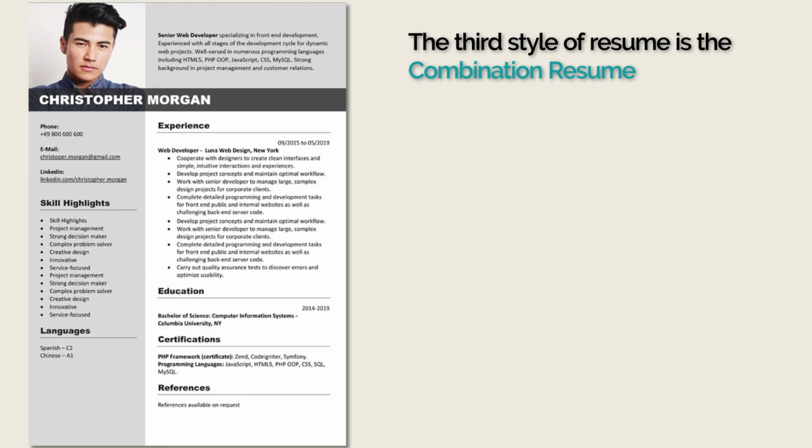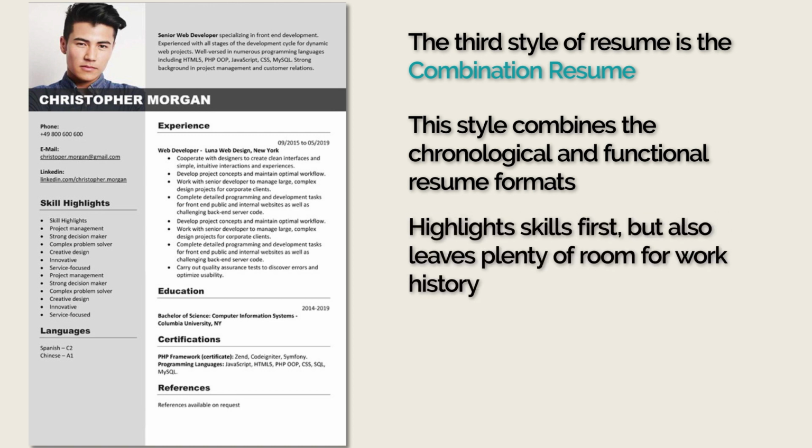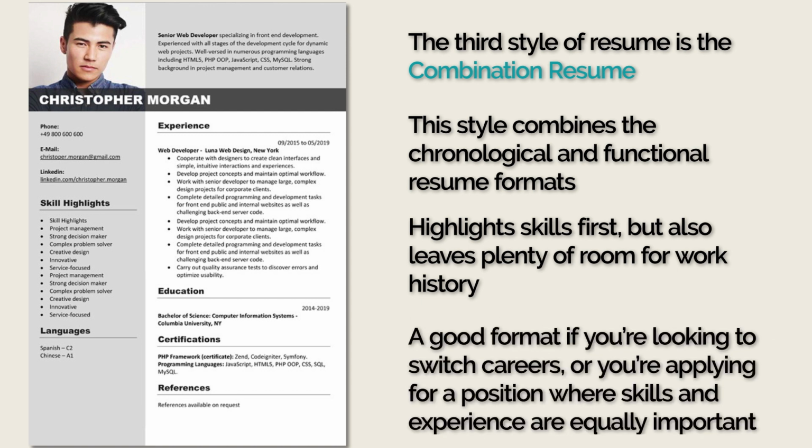The third style is the combination resume. As you might guess, this style combines the chronological and the functional resume formats. It highlights skills first, but it also leaves plenty of room for work history. This is a good format to use if you're looking to switch careers or you're applying for a position where skills and experience are equally important. No matter which style you choose, you'll want to make sure your resume looks professional and includes the information that your employer is looking for.